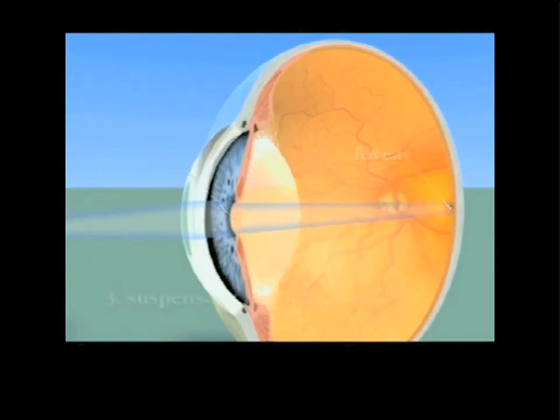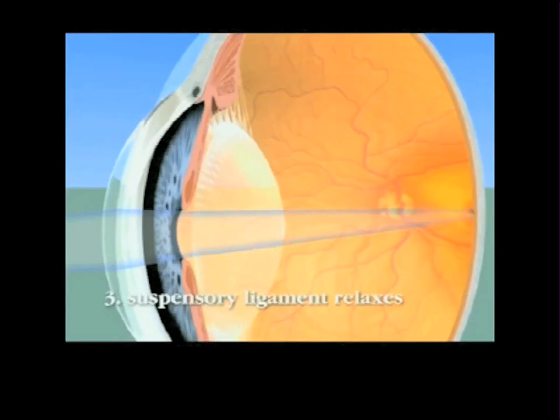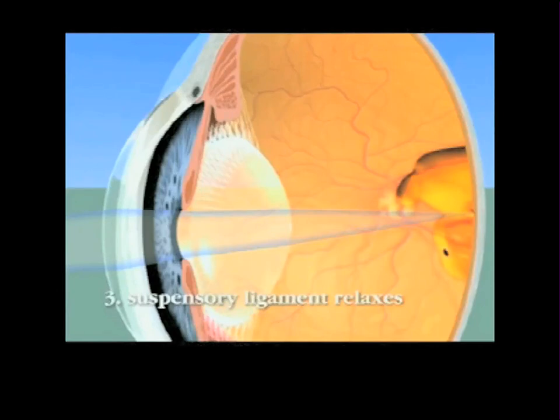Finally, the shape of the lens must change, increasing its refractive index so that the light rays passing through it converge on the fovea. In distance vision, the lens is pulled at its equator by the suspensory ligament, so that it is relatively thin. When the muscles of the ciliary body contract, the tension on the suspensory ligament decreases, and this allows the lens to assume a rounder shape, increasing its power to bend light. As a result, the image is focused on the fovea.